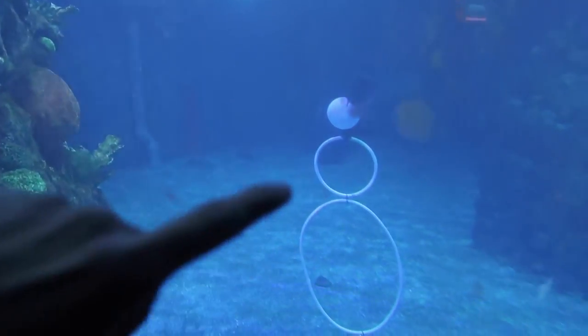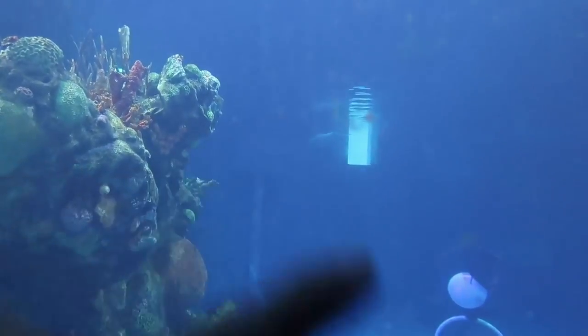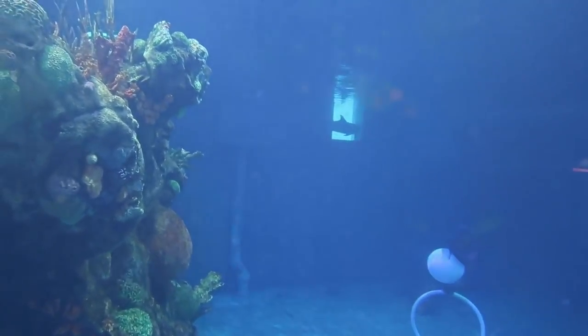Looks like they have a little snowman here, still from the holidays. And there's a dolphin right there. That's so cool. All right, I think I'm gonna go ahead and head on out to my next thing now.